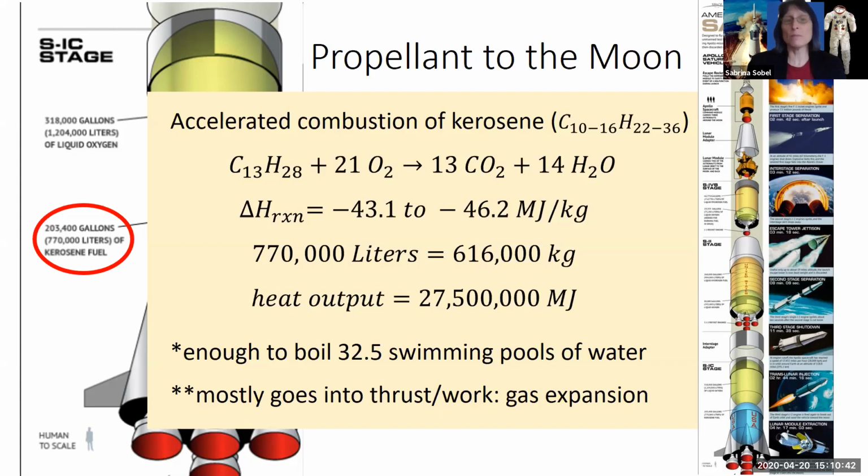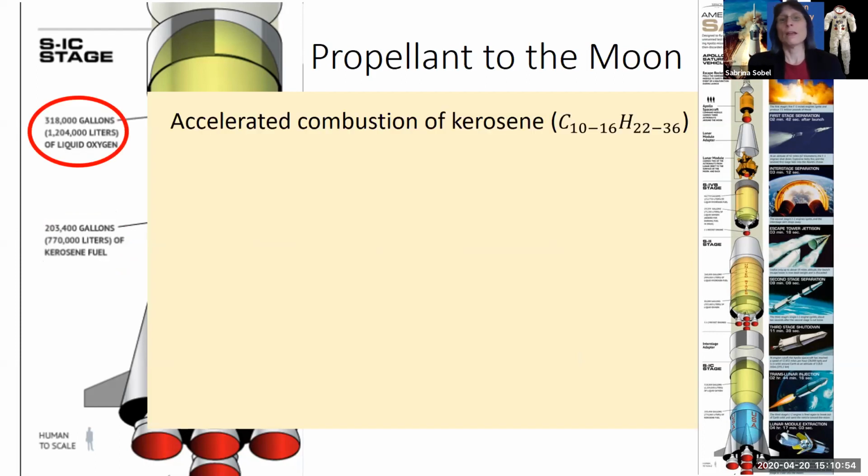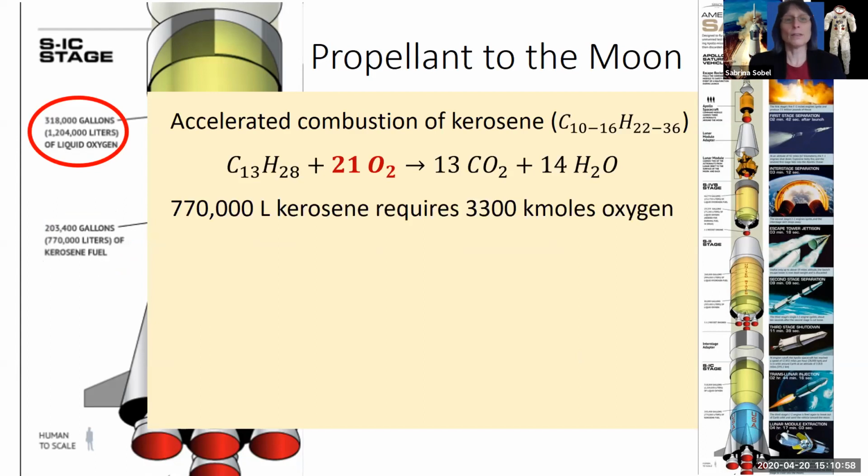Now, if you are going to have that much kerosene combust, and each molecule of kerosene is going to need 21 molecules of oxygen, you're going to need a whole lot of oxygen. So let's go look at that calculation. So we focus on the oxygen needs now. And we see that if we have 770,000 liters of kerosene, that's going to require 3,300 kilomoles of oxygen. So that is 3,300 times 1,000 times 6.02 times 10 to the 23rd. So that is just an amazing amount of oxygen. And so that is equal to, if average air is 20% oxygen and given its density, you need 8 million cubic meters of air. So there's no way you can have enough oxygen from the air to combust that kerosene in a concentrated space in a short amount of time. It's just not going to happen.